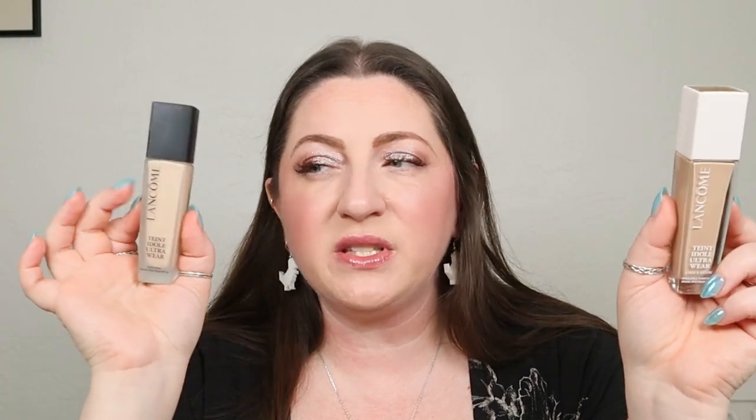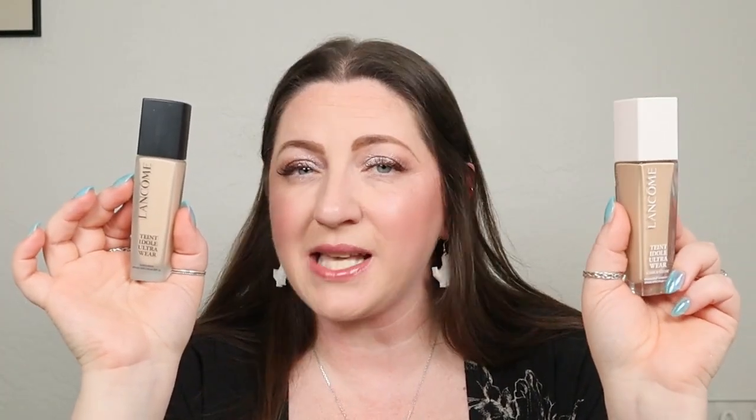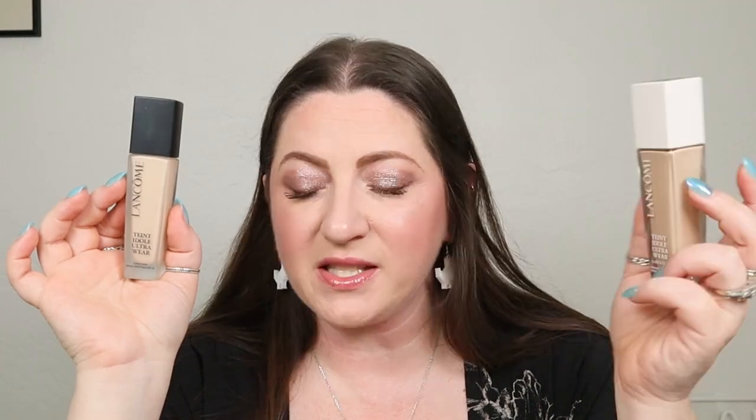I was really shocked this wasn't more mattifying. I was expecting this to be all day long coverage. It didn't last even as long as my Ultra Wear Care and Glow. I feel like the Ultra Wear Care and Glow is a stiffer, moussier formula. This 24-hour foundation is a runnier, kind of luminous matte foundation. It's not ultra matte. And my Care and Glow lasts longer than this one does. It's almost like the Care and Glow is a liquid to powder formula, whereas this one is a dewy or satin finish, so it locks down on my face a little bit better.